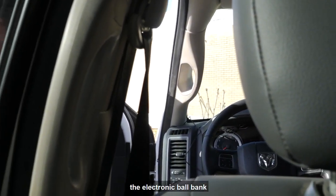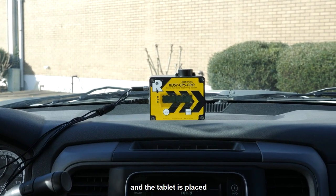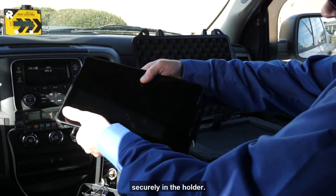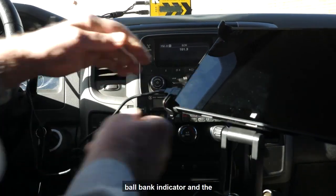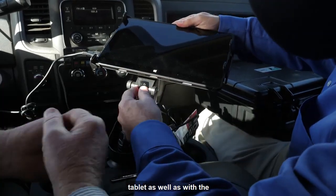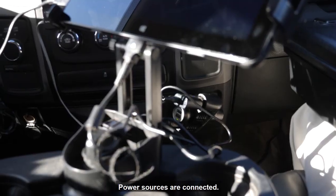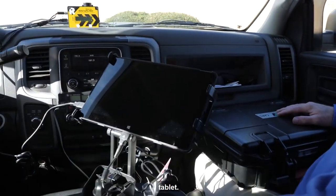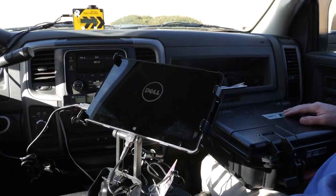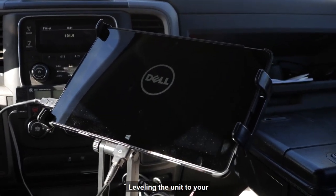Once in the vehicle, the electronic ball bank indicator is mounted on the dash and the tablet is placed securely in the holder. Connections are made between the ball bank indicator and the tablet, as well as with the antenna mounted on the vehicle. Power sources are connected. Once we have our system connected, we power up the tablet. Next, we need to level the CARS sensor to the vehicle.